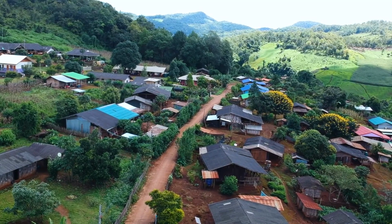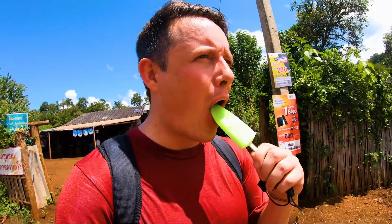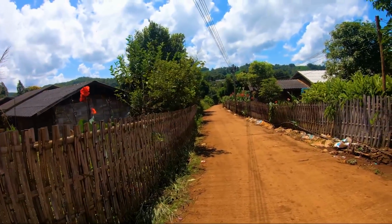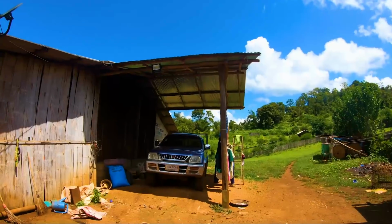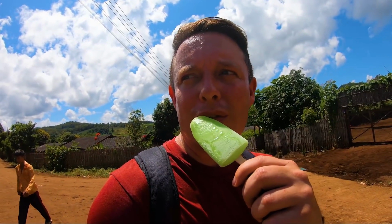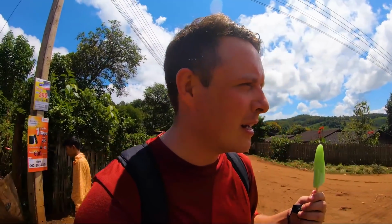Okay, we made it to the village. The first village. It's just a little break. Cheeky little ice lolly. And these people live right up here in the middle of nowhere. And it's amazing to see that their lifestyle up here is very nice, very simple. Beautiful fences and plants, and everyone has their own plot of land, and the houses look really nice. You know, they're all made of wood, and then they've got solar panels on the roof. There's a couple of jeeps, and everybody has a little motorbike.